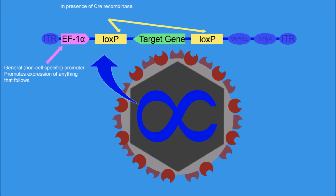In the presence of Cre recombinase, they will flip the target gene sequence so that it will be translated backwards relative to its original configuration. The genetic material is said to be floxed if there is one set of LOXP sites on either side of the target gene, and double floxed if there are two sets. LOXP sites also don't exist in mammals.